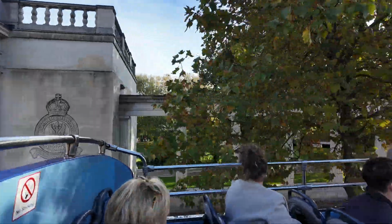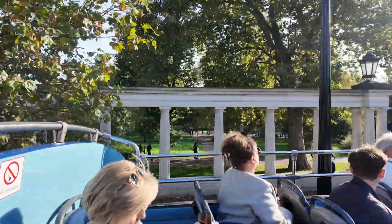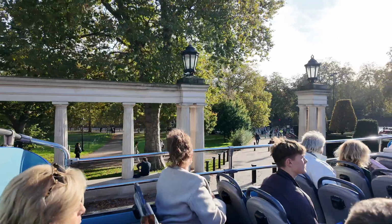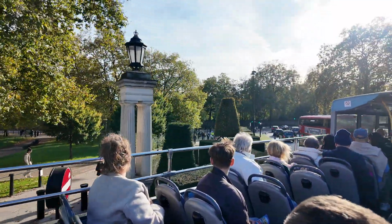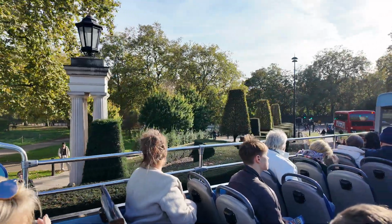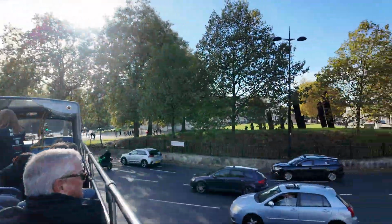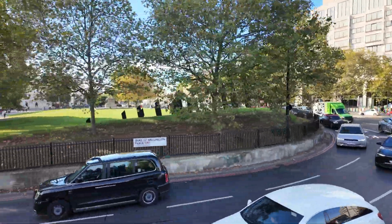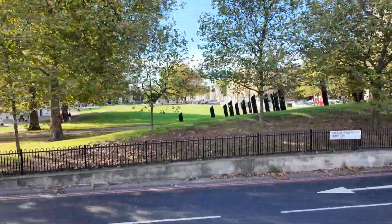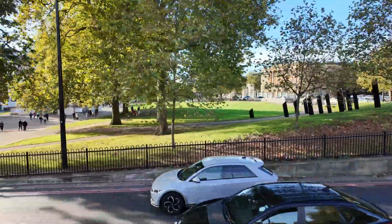And then this is Hyde Park Corner here. Its real name is the Duke of Wellington Place. Wellington led the defeat of Napoleon at the Battle of Waterloo in 1815. That was the end of the Napoleonic Wars. And then here in the middle of the roundabout is the Wellington Arch. It dates from 1828, and there's this beautiful statue on top of it.